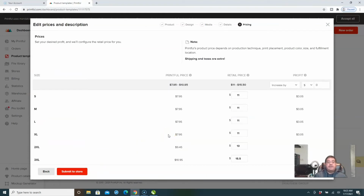Here you're going to proceed to pricing, and then you select how much money you want to make off this shirt. So it's up to you. I let it auto-generate the price for me. Right now this t-shirt from a small to an extra large is going to cost $7.95, the Printful price. The retail price is going to be from $11 to $15.50. That's what they're telling you that you can charge up to. So we'll go ahead and put it at $11.